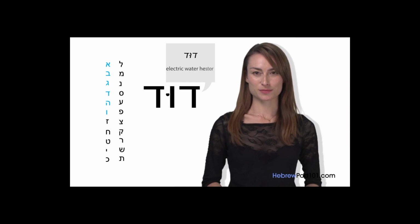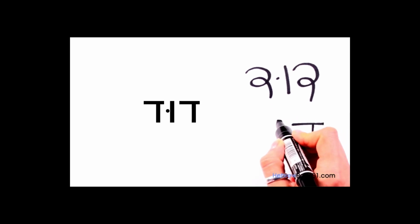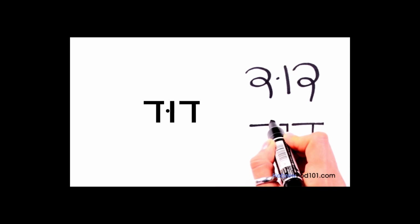Let's write this word. Dud. And now in print. Dud. Notice how shuruk goes to the left of the vav. Seem complicated? Don't worry, we will review them all at the end of this lesson. But not before we will learn the last nikud for today.